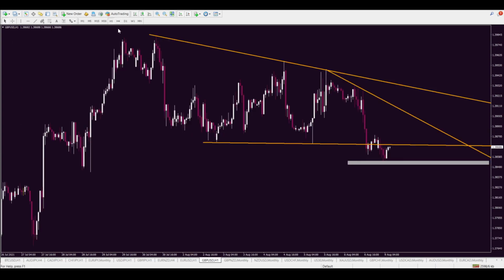But for me, if I get a break below here, I'll take a sell. So if I get a break below here, without the price going above this point, I'll take a sell. I'm not interested in any buys currently.